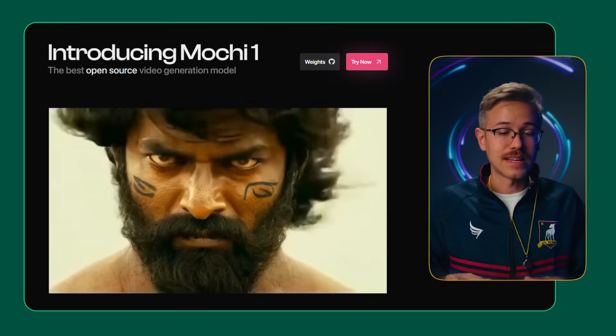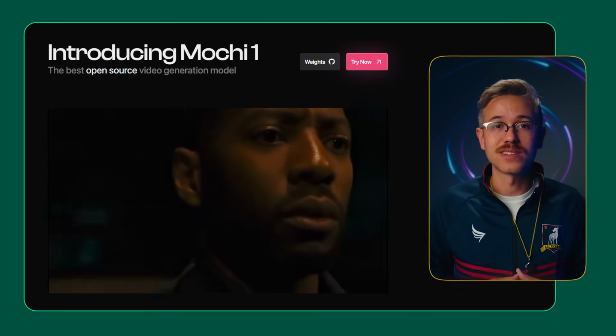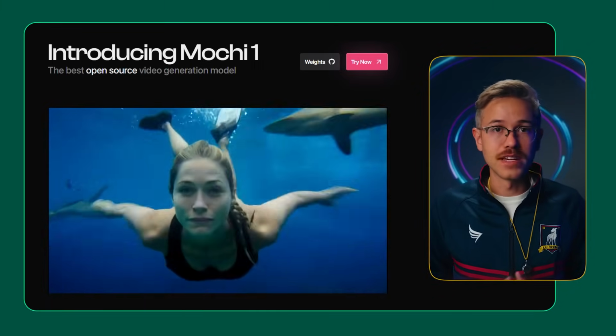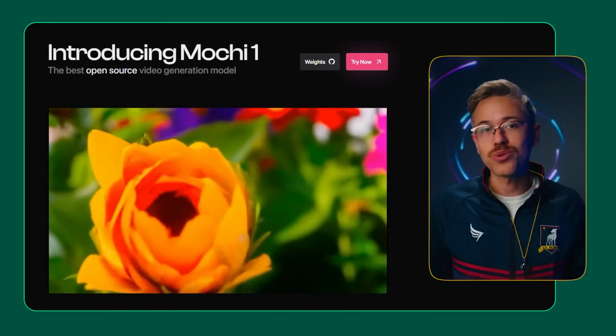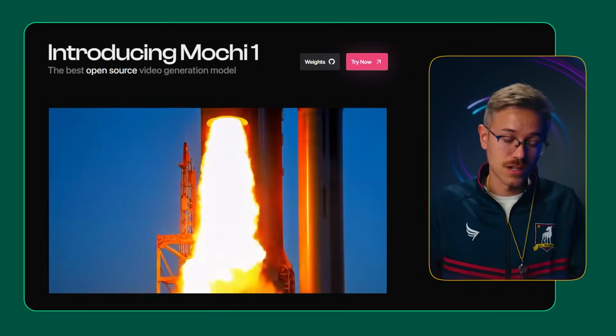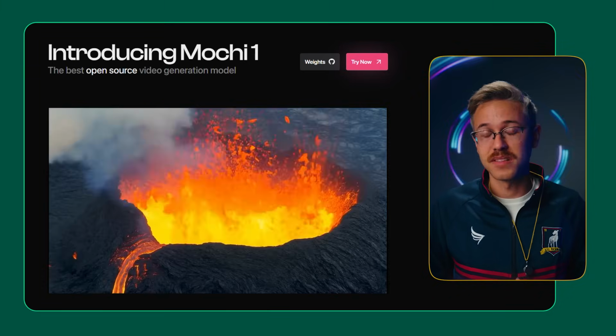But I do think that the fact that it is open source is going to open up a lot of possibilities for doing AI video at scale. Right now, you have to use credits to generate most AI videos, and those credits really add up. So using tools like this, you will save a lot of money.